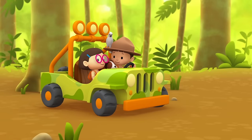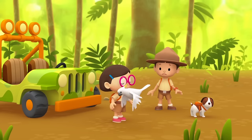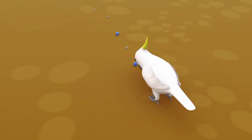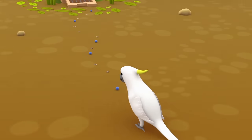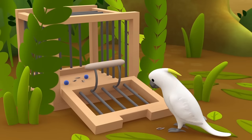Let's leave the Jeep. It's easier to walk here. Okay, Leo. Hey, Cockatoo, where are you going? There are seeds and berries on the ground. I wonder who left them here. Look, it continues all the way. Leo, it's a trap. Cockatoo, stop!